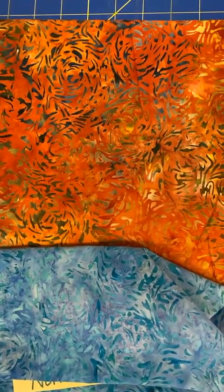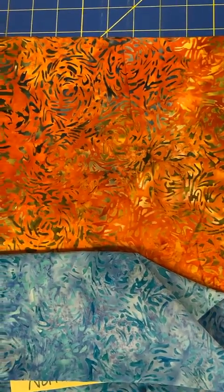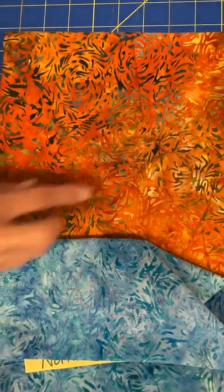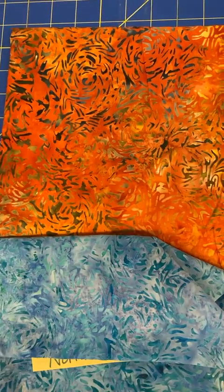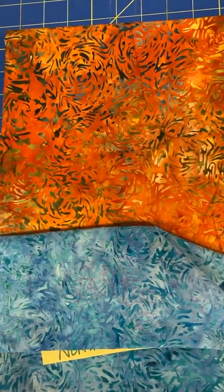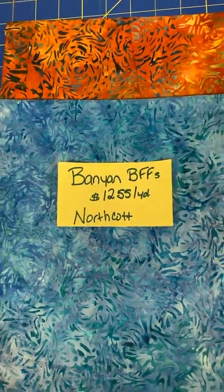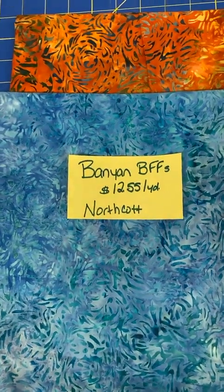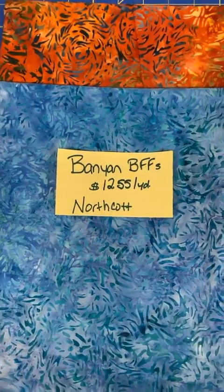It's an orange background with kind of greenish gray and some deeper blues in there, a little bit of lighter blues. But all the Banyan BFFs have the same design on them. They're just all different colors. So if you just look up Banyan BFFs, you'll see all of the friends all together. And so now we have not the complete collection, but the complete collection of what we ordered.